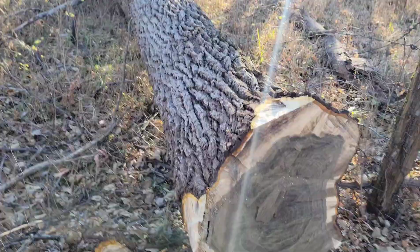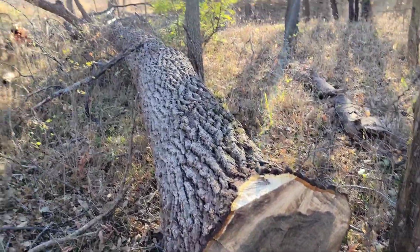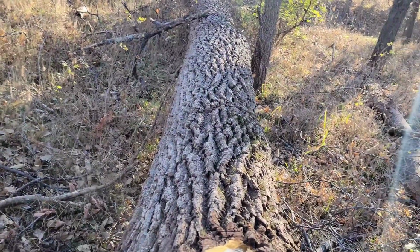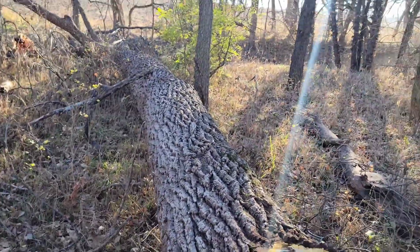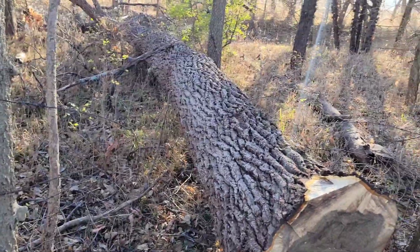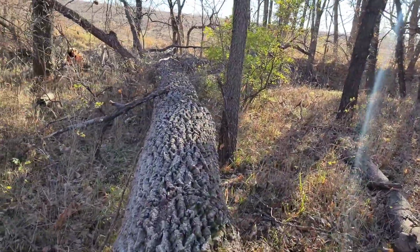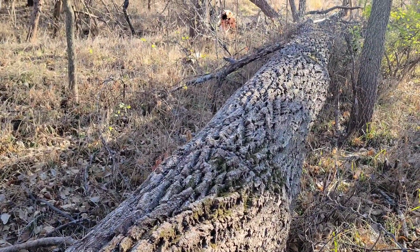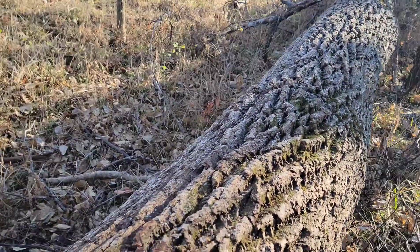All in all, pretty good tree. Get back into regular angle here to kind of give you an idea. So it's a pretty good tree. There's probably 350, 400 board foot in this tree. It's not a high grade log, just a good log. It's got too many calluses on it to be a super good log, but still, it's a lot of footage and a good log, and I'm glad it come down without any problems.